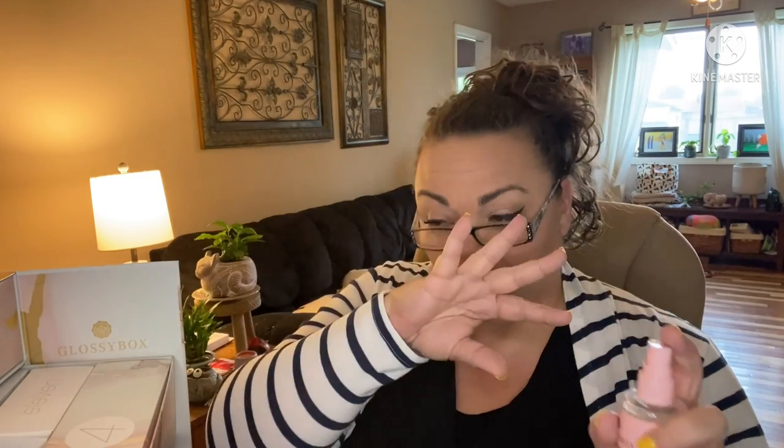Let's see how she smells. Oh, it's a real fine mist, y'all. It's very perfumey. So, not my favorite scent. We have my first item where the spray's fabulous. The scent, for me, is a personal preference. It's not my favorite.